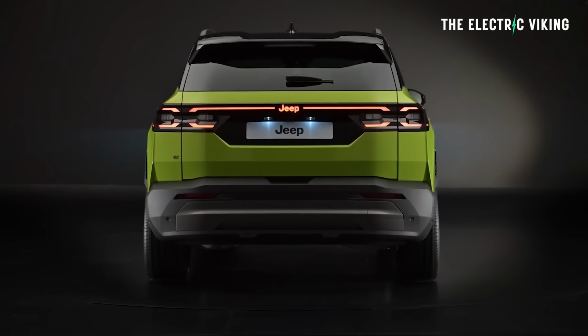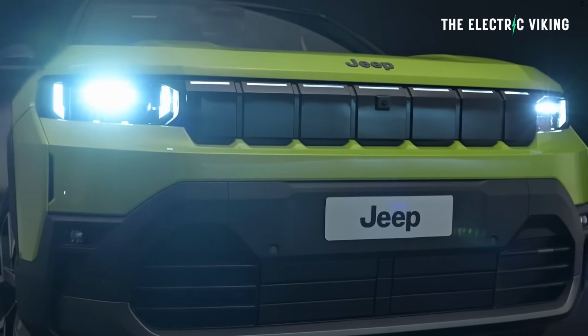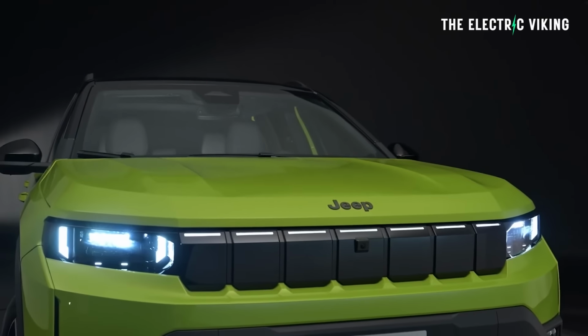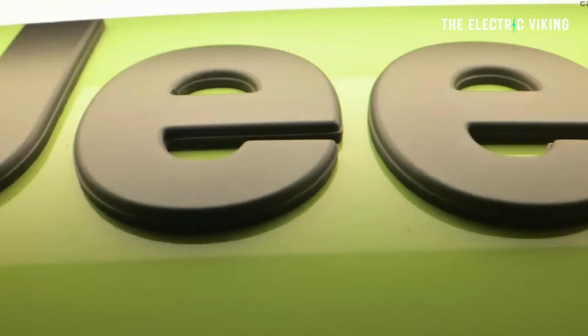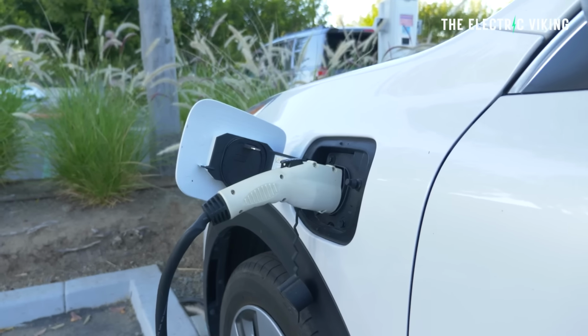Massive improvements to the motors, I believe to the batteries, the architecture, the size. These things are actually really good. I'm impressed. Charging. This is not so impressive. 160 kilowatt DC fast charging. That's okay, but not amazing. It means charging from 20 to 80% takes 30 minutes.